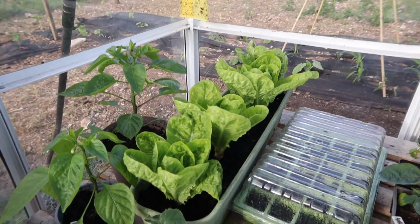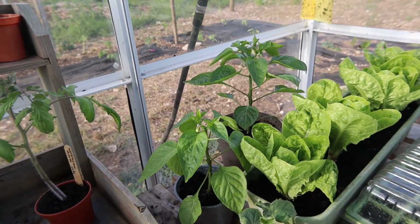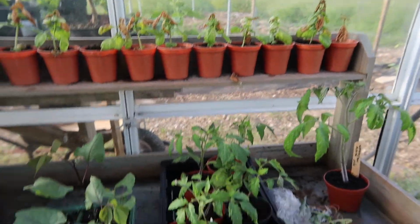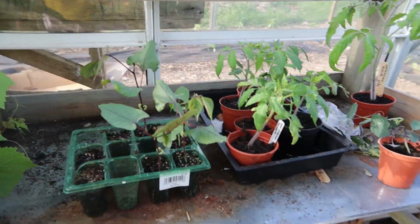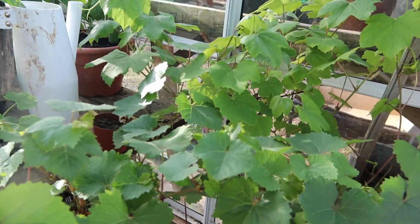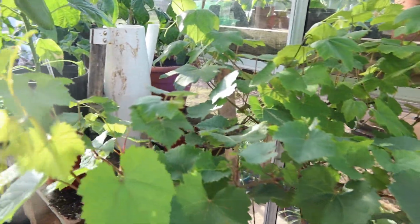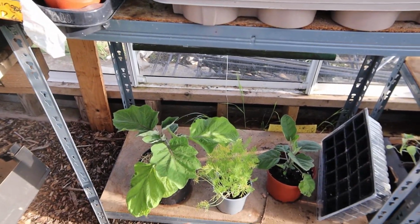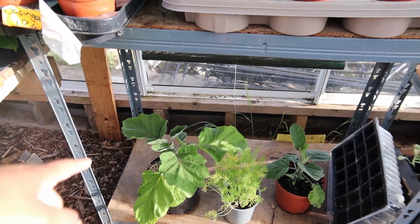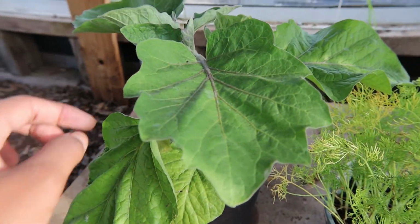My lettuce, I believe it's almost on its way out. We're still harvesting pretty well from it. We've got loads more tomato plants. We have to find a place for these grapes as well. Ooh, so much to do, so little time. Another fennel plant down below, and we've got some eggplant or aubergine.